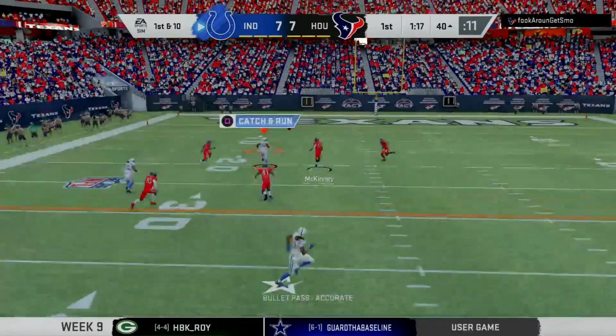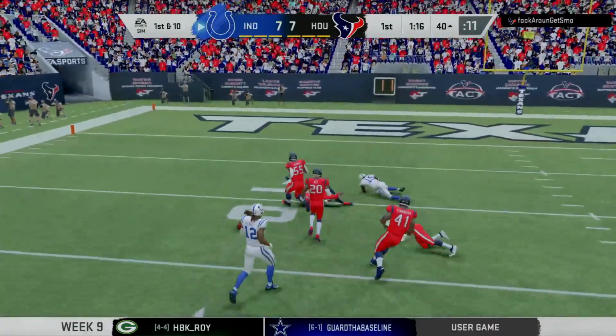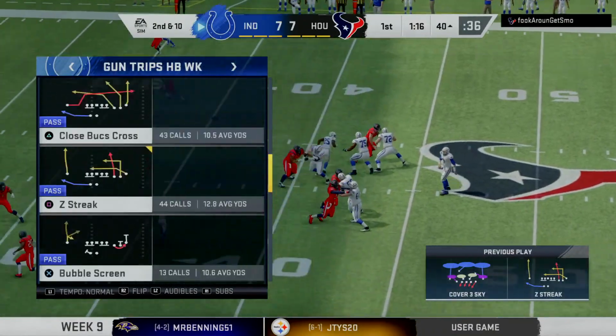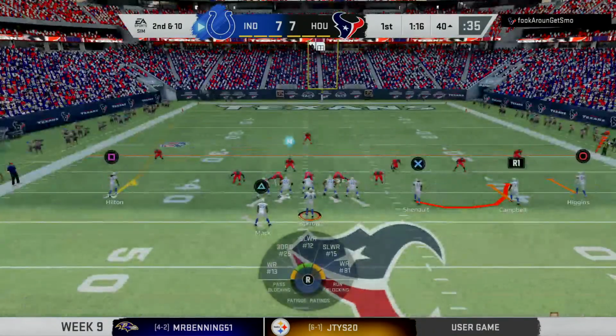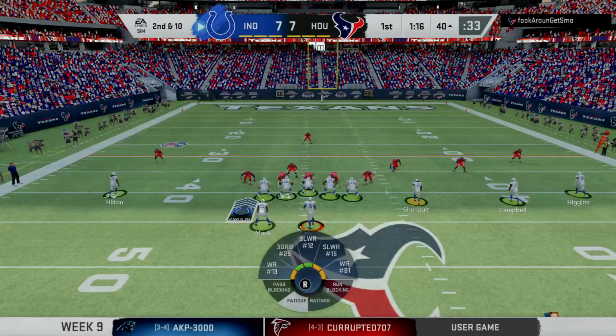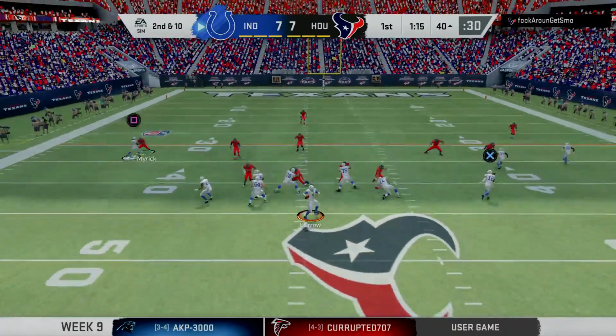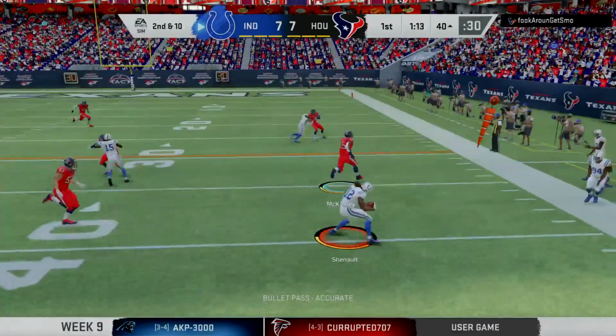Back to throw now on 1st down. And that will be incomplete. Would have been a big hitter if they had connected. Instead, it's 2nd down. So 2nd down and 10. Once again, they'll go from the 40. 2nd and 10. And a quick throw here.